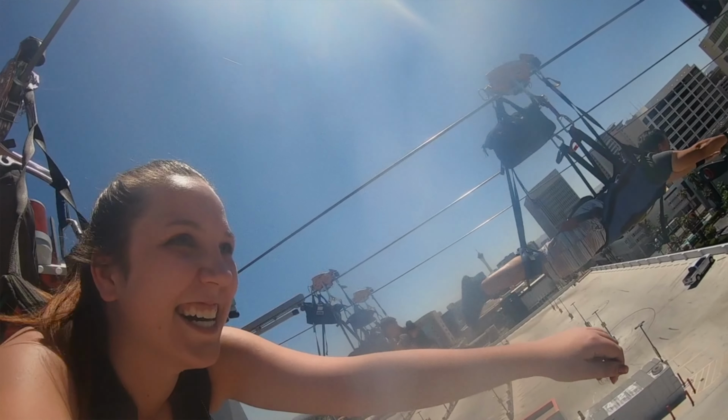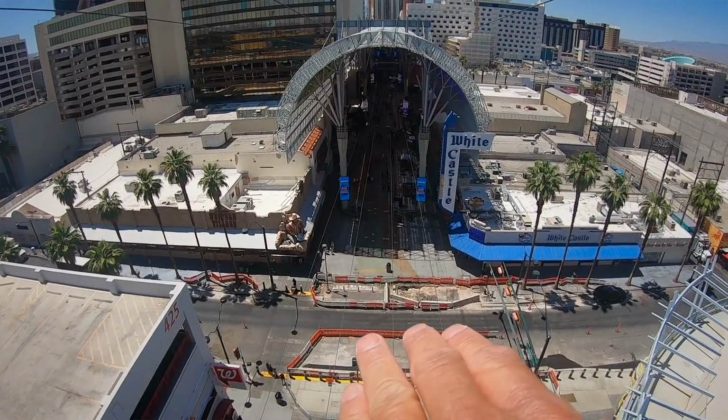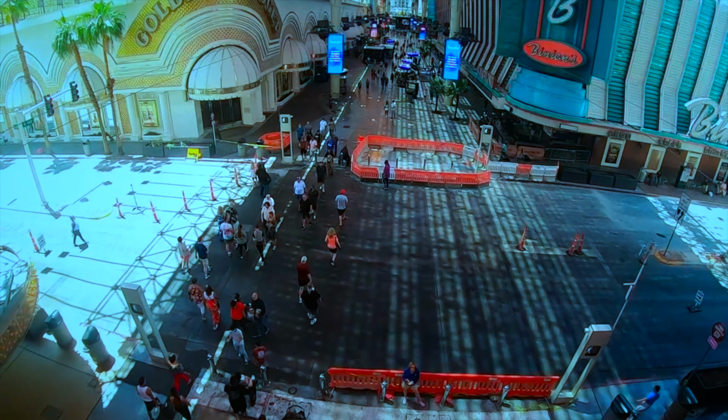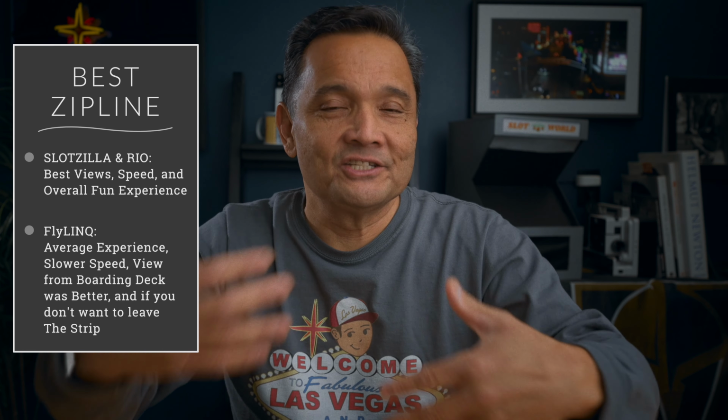But the Slotzilla, once those gates go down and you start zipping down that line, I mean, it is a rush. And it was really windy. I remember my eyes drying out just because of that wind rushing in your face. And then once you go underneath the canopy, that's pretty cool. So those two were different, but for me, they still had the same amount of exhilaration.